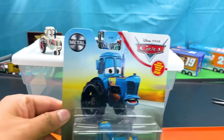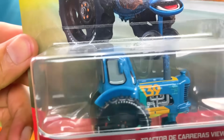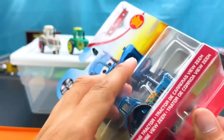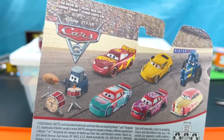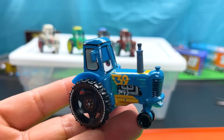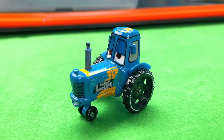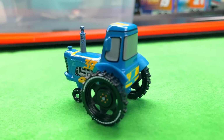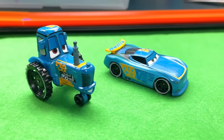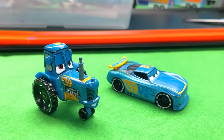Let's continue with the last diecast, which is also a new model for 2021. Here we have it inside its packaging with a really cool photograph. On the back it shows other cars that came out at the same time as this model. Here he is, Zeen Racing Tractor. He is sporting the number 39. It's a really cool addition. He is mostly blue with stunning yellow accents. Here we can see him being compared to the next gen racer, Michael Rodor. Both of these cars look really awesome.